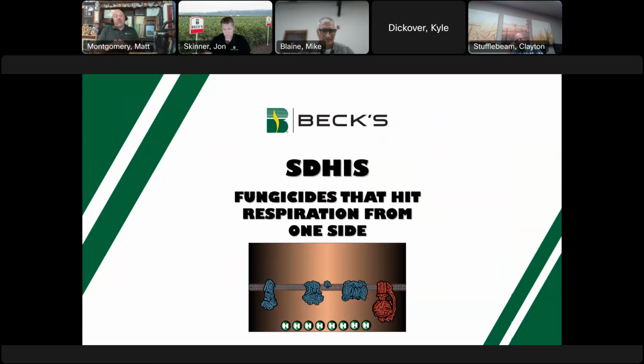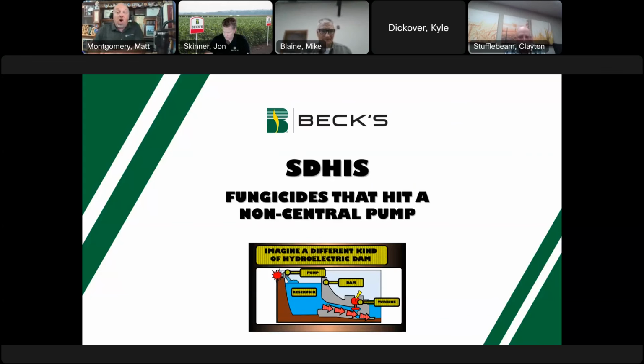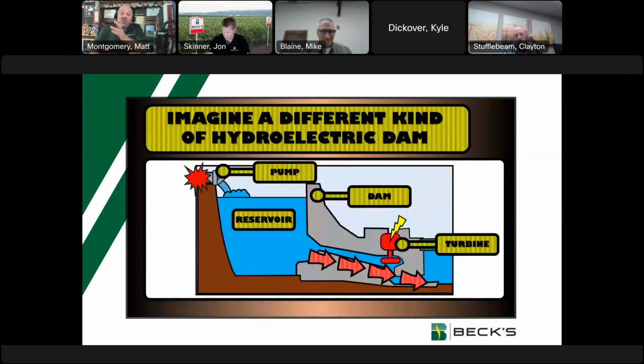SDHIs are really similar. They're doing something very similar. It's just they're hitting a different pump. We might call them fungicides that hit respiration from one side if we wanted to do techno speak. What I want you to remember is that they're hitting the non-central pump. They're hitting a non-central pump, but they're still hitting a pump. They're still knocking out one of the tributaries that fill up that little reservoir inside the cell that helps the cell harvest energy. And if we do that, that reservoir is going to run dry and it's not going to be able to harvest the energy we need.